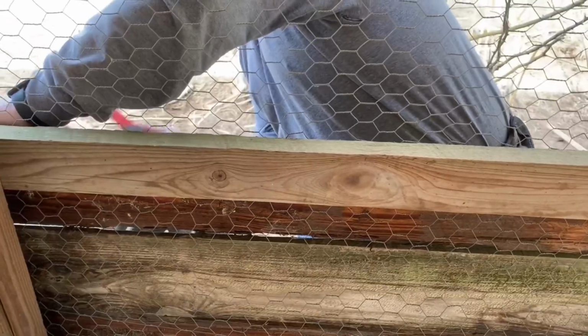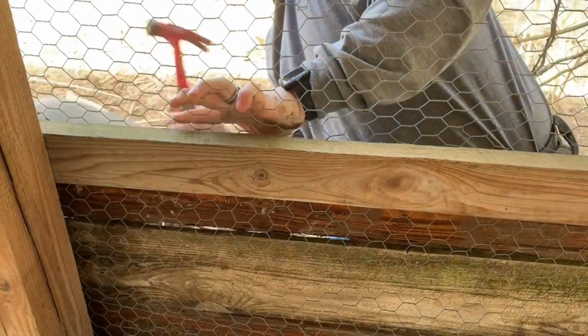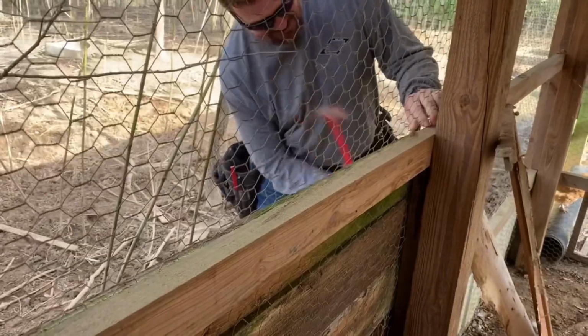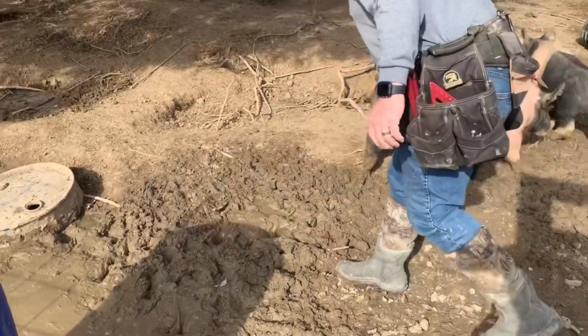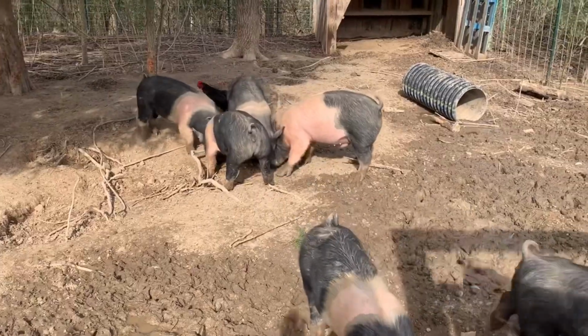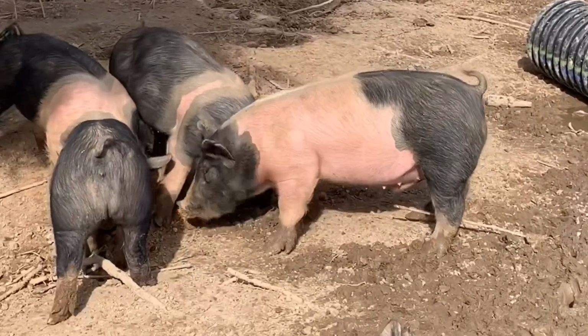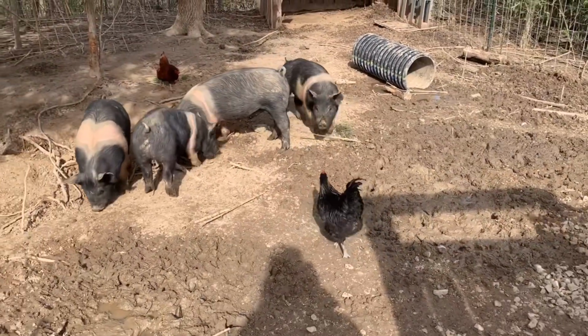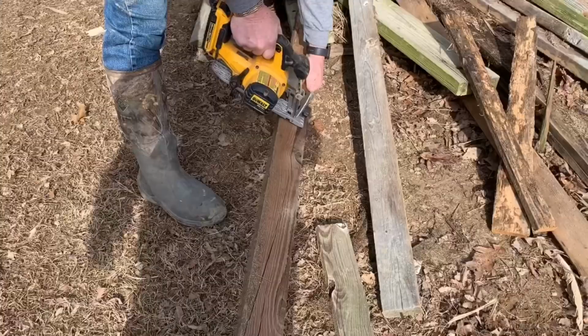Perfect, huh? What about bacon or sausage? All the pigs are doing really good. They're all getting fat and happy, especially the first two males that we brought home. They're getting really big.